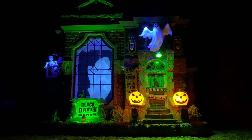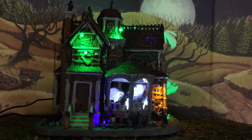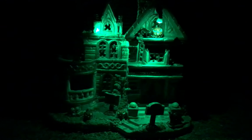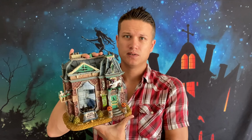So, where would I put this? I think this is the best Lemax haunted house they've done since Last House on the Left. I tried to think what else they've had. I thought the Hollow Graves Manor from a couple years back, I actually did a video on that one. That one was really good, but it was creepy with the soundtrack and the pulse lighting on it. This one, though, is more of a centerpiece with all the lighting and animation going on. It looks spectacular.